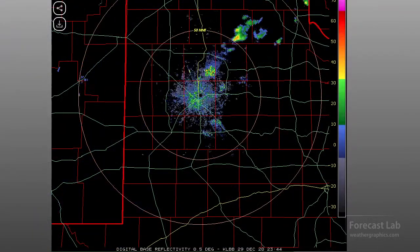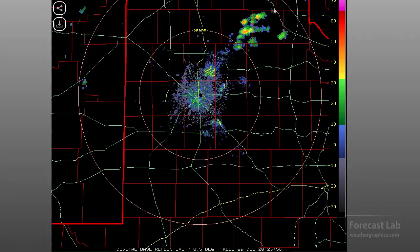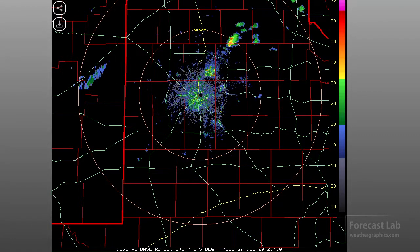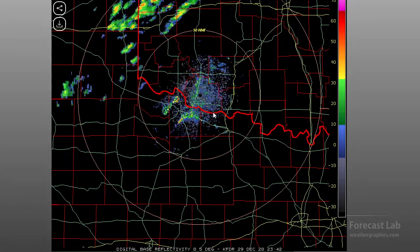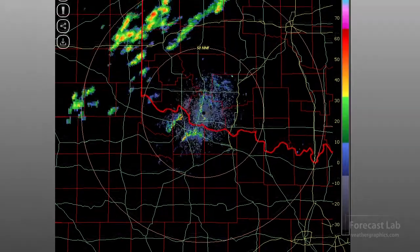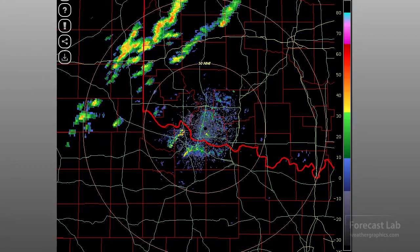And just checking the radar really quickly, there's the Lubbock radar picking up some elevated cells around Memphis, down towards Turkey, and up towards Shamrock. We can probably see that better on the Altus radar. A few more cells up towards Elk City, Mangum, Weatherford, but not particularly strong.